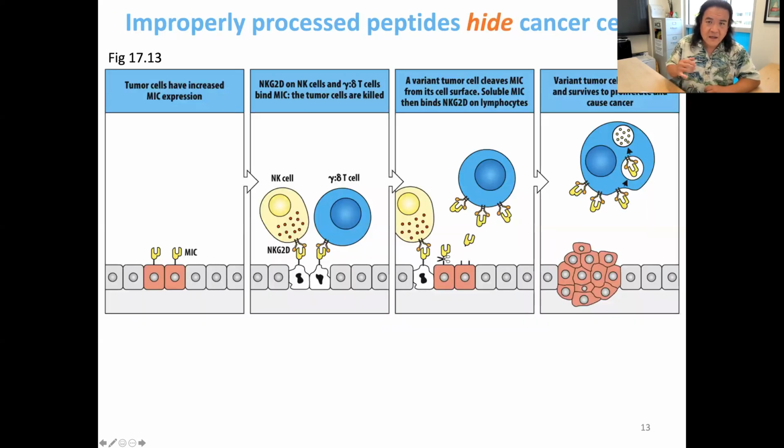Okay. Improperly processed peptides, though, can also serve as a way for the cancer cell to hide from detection, right? And you're like, why, right? If it's wrong or misfolded, wouldn't that actually be a sign that there's something going on and that cells of the immune system should be able to recognize that? Well, let's look at this example.